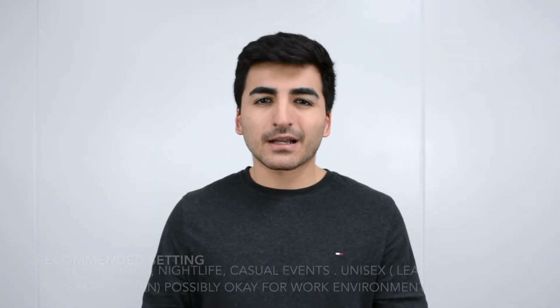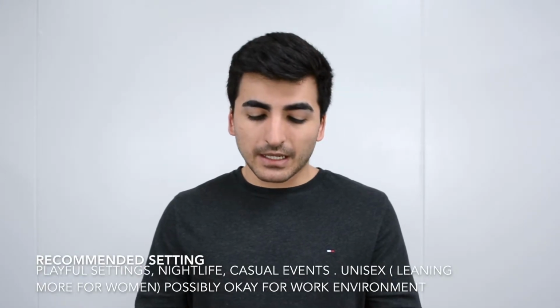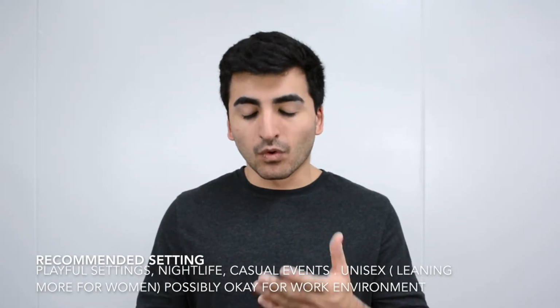In regards to recommended setting, this is kind of a playful and fun fragrance, so I would see this used best for a woman going on a date, going to any kind of nightlife event, or a casual setting as well can work very well. Maybe even work depending on the line of work you're in. Say if you're a lawyer, I would say this would be a bad choice of fragrance.